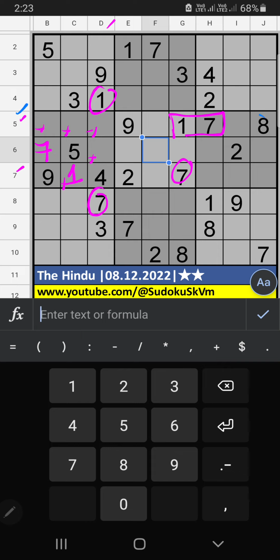5th row, we have 8. So 8 can't come in these cells. Then 8 is confirmed here. Then 4th grid, 3 numbers are remaining: 2, 6, 3. Column C, column D, we have 3. So 3 can't come in these cells, the 3 is confirmed here. 2 and 6 will come in another 2 cells, we will confirm later.